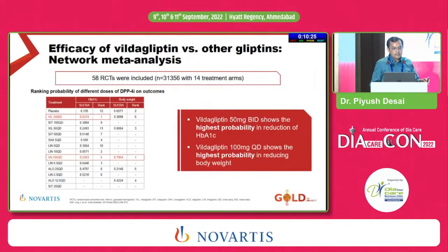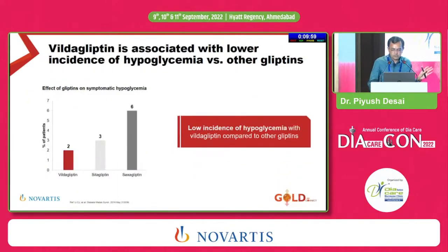And if you go through the network meta-analysis comparing vildagliptin to other gliptins, even vildagliptin 50 mg BID has shown the highest probability of reducing HbA1c. Even vildagliptin 100 mg OD has shown the highest probability of reducing weight. But frankly speaking, DPP4 inhibitors are more of a weight neutral drug, so don't expect any weight loss even though you are using vildagliptin 100 mg OD.